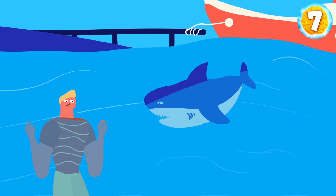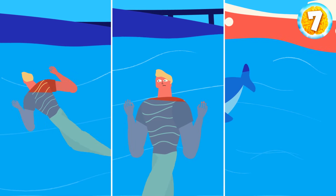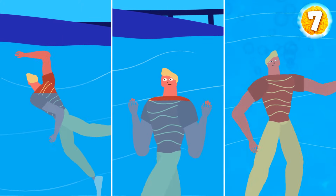What will you do? Try to swim to the shore as quickly as possible. Don't swim away, turn to the shark and move very slowly. Dive underwater and start waving your arms to scare the shark.